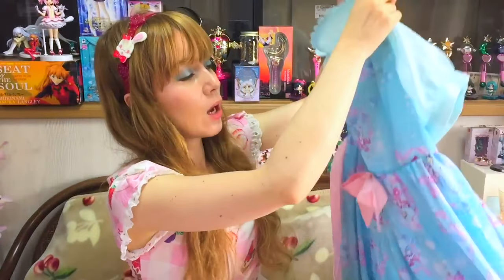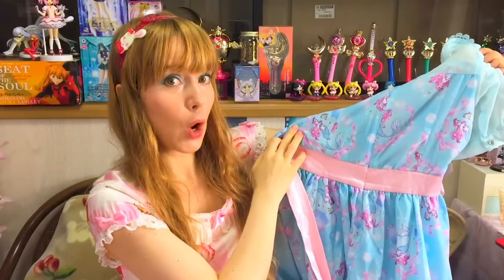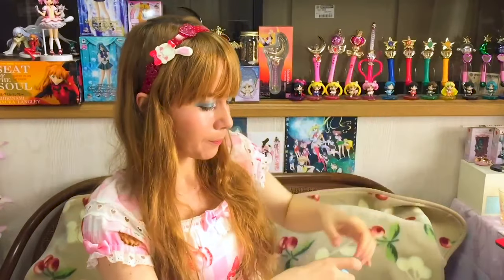They had this in M and they had this in L. This is the M size. One thing I'd be very careful about, there is no shirring on the back, so you need to be sure that this is your size before you try this on. The zipper at the back opens quite low, which is good, so you can get into it quite easily.